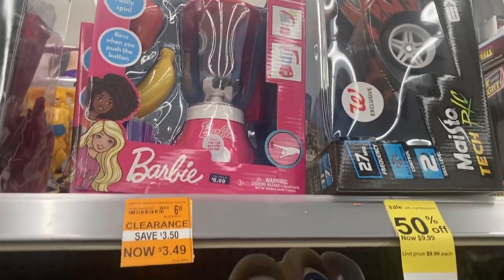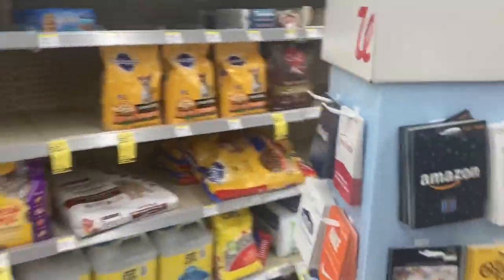Oh, that is so cute. Soleil would love that. Oh, no. No toys, no toys. Nope, nope, nope.